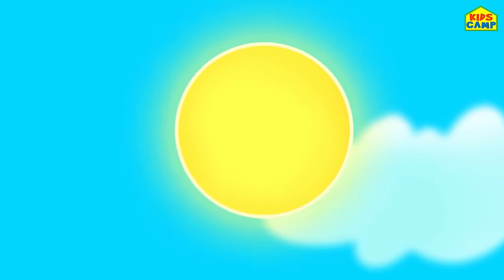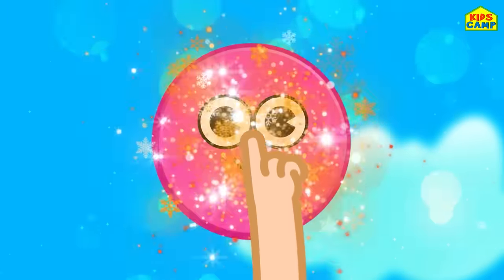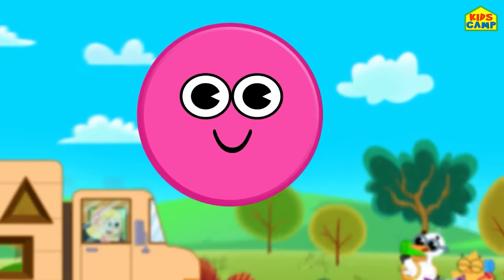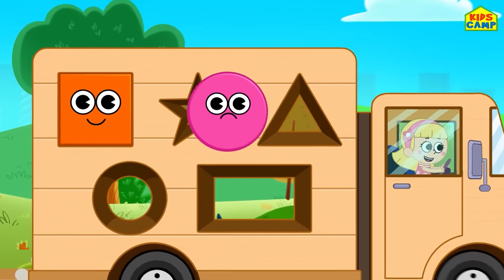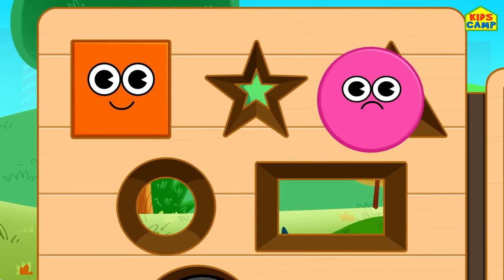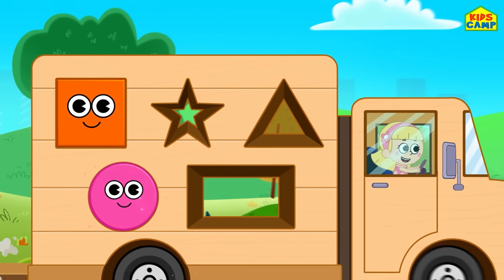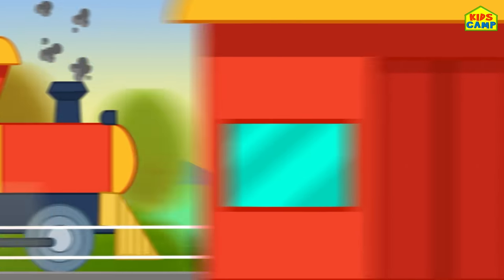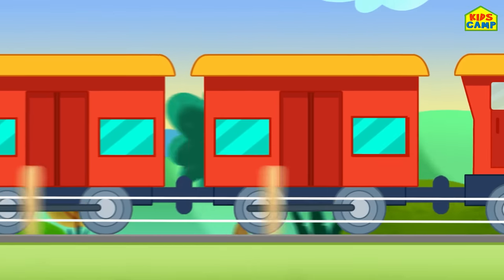Aha! It's round. It's a circle. Let's place it on my wooden truck. Uh-oh, not there. No. Uh-huh, it fits correctly. Let's go ahead. Wow, a train.